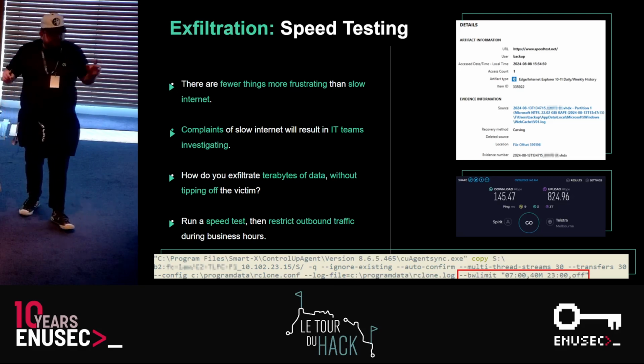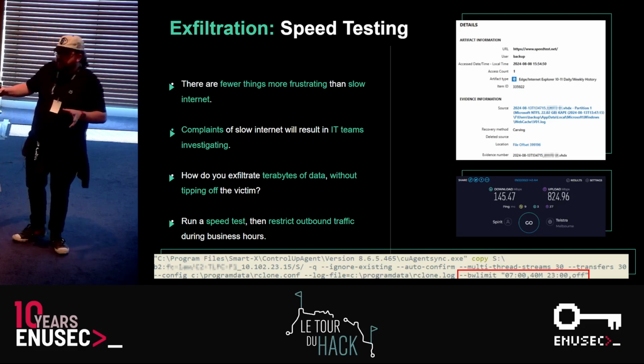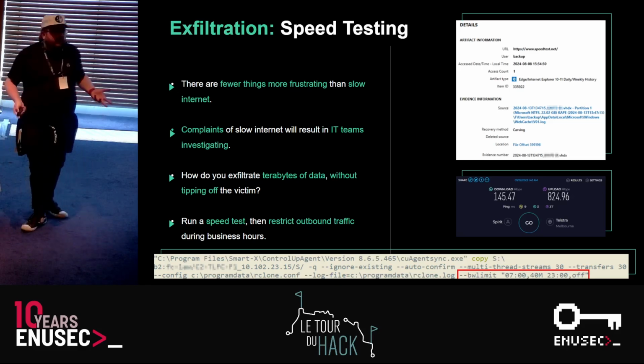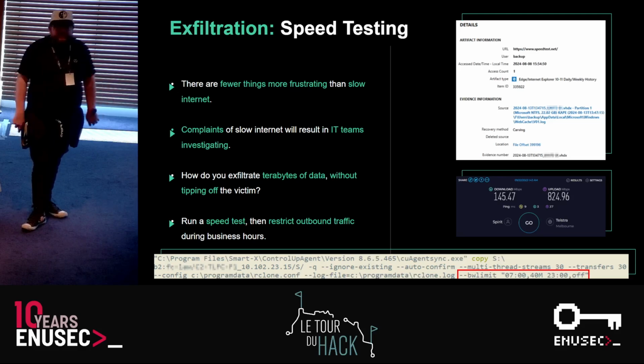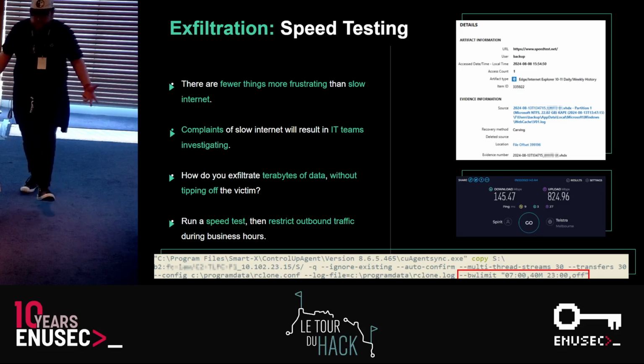And it means that the threat actor can start exfiltrating and just exfiltrate constantly throughout the duration of the engagement without tipping off the customer, without anyone going, God, the internet's really slow today, this is doing my nut in. And the IT guy goes, oh my God, what's happening?